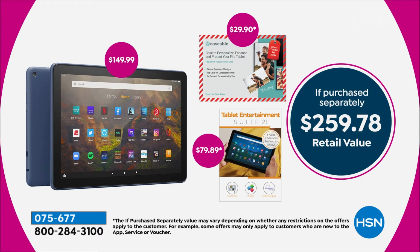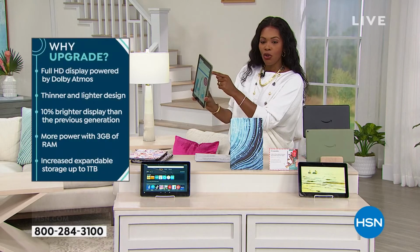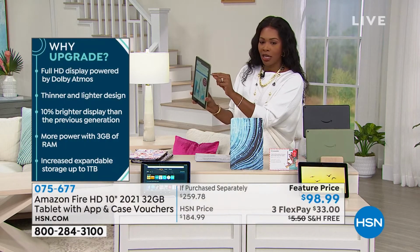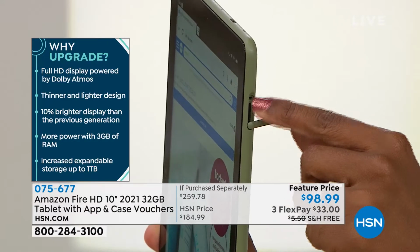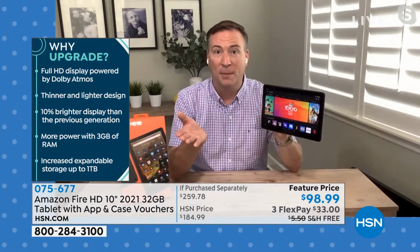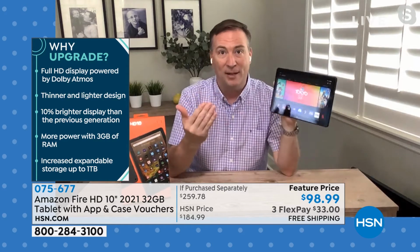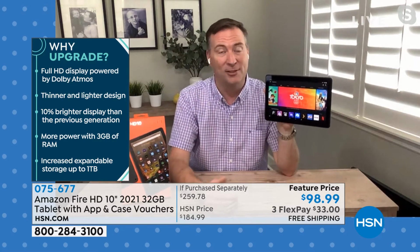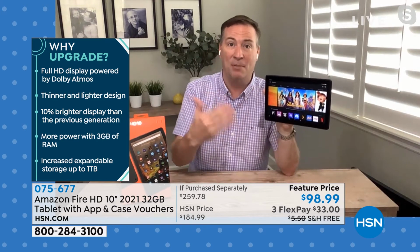And even the fact, Joe, so this one is 32 gigabytes, but you also have a way to expand that memory. You're right. So you're not locked into, I only have 32 gigabytes, so I'm gonna have to delete things in order to store more things. That's not the case. Can you talk about that? Sure. Normally it comes with 32 gigabytes worth of space, but that little door that Tamara was showing you right on the side, you can add up to 1,000 gigabytes of storage. So you're talking really years and years of use.